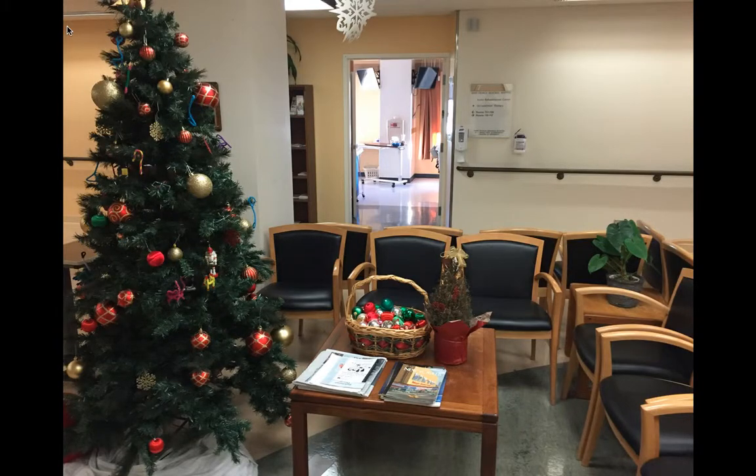This was the lobby on the seventh floor. It's all one floor for St. Francis, and not a particularly large floor either. So it's kind of a relatively small facility, which is good. The nurse station was right in the center, so it's kind of a friendly spot coming in.